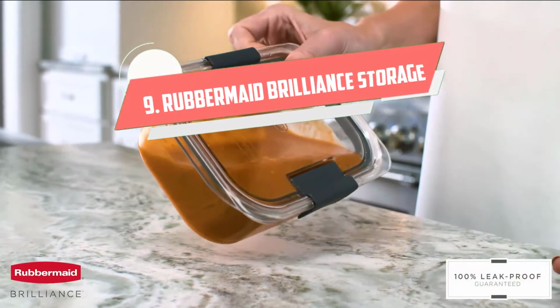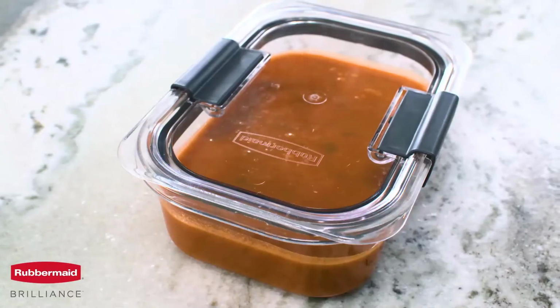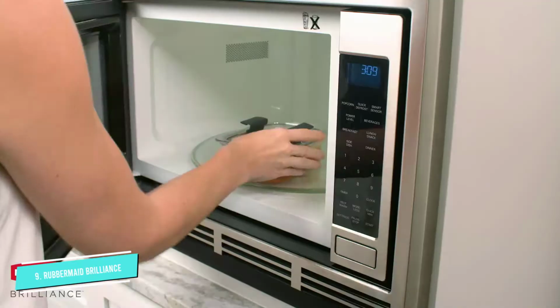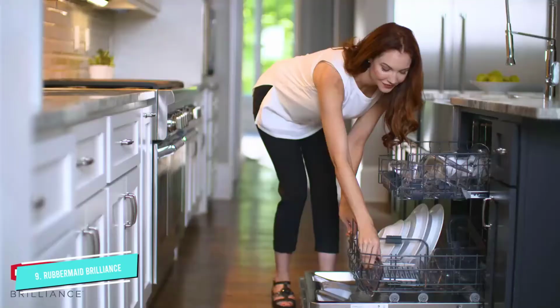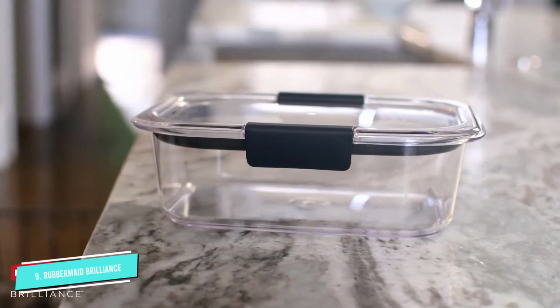Number 9. Rubbermaid Brilliance Storage. This is a solid and affordable investment that will last you years. The high-quality plastic resists stains, feels sturdy, and doesn't leak. You'll look forward to heating up those leftovers.